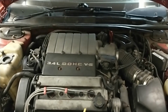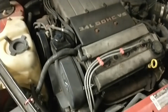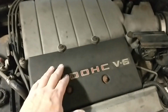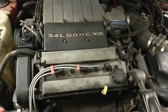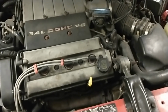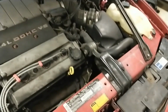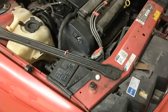Well, here you go. This is what is powering this beast. GM 60-degree V6, double overhead cam. The earlier versions are actually marked twin dual cam on top here. I don't know when the change happened or why, but I suspect that they were trying to dovetail into what was going on with the Quad 4, which is like the last Oldsmobile engine, if you've heard of that. I mentioned the pace car earlier. Pretty sure the pace car had a really hot version of that Quad 4.